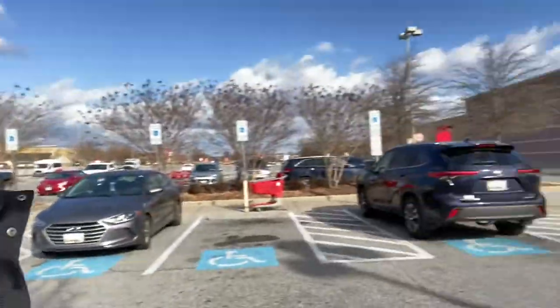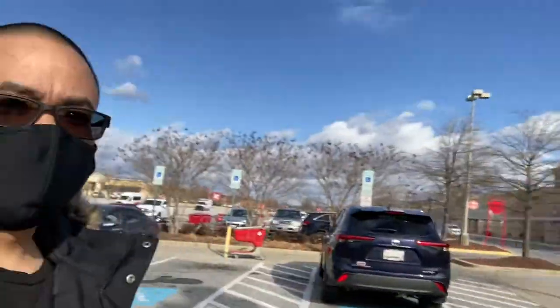I'm here at Target in Brandywine, and even though the sky is clear, it's freaking cold outside, and hopefully we can find some new Black Series.